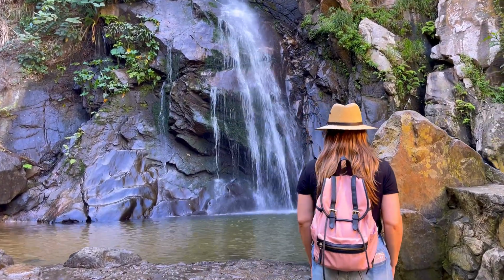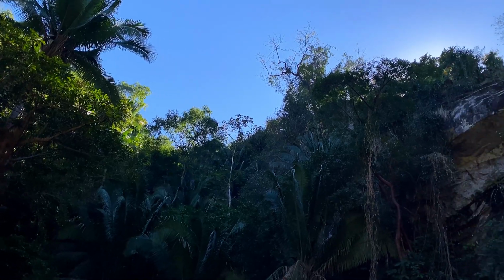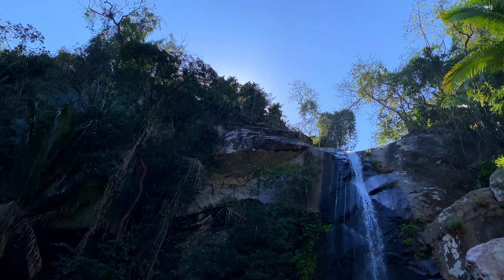The waterfall was absolutely stunning. We spent some time there to admire its beauty and enjoy the cool, fresh air. Of course, you can also swim if you don't mind the ice-cold water.